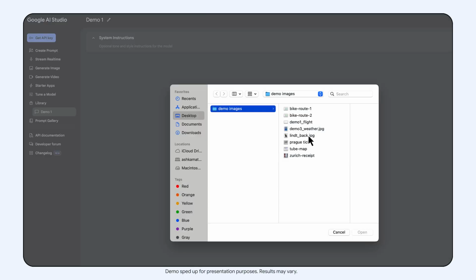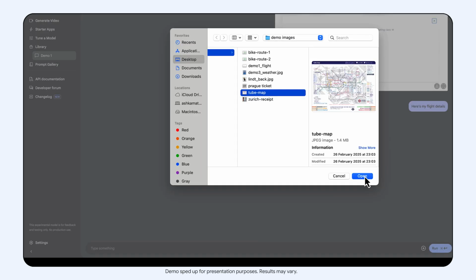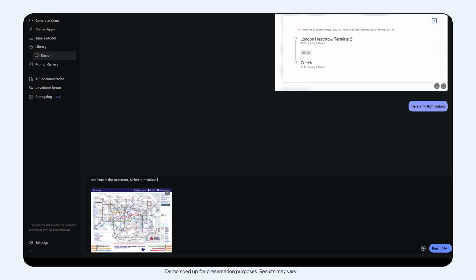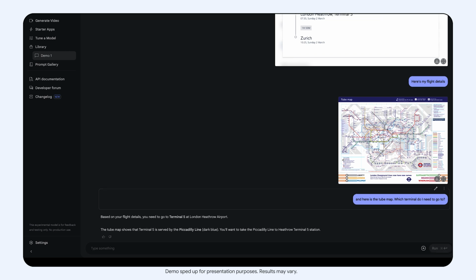First, I needed to figure out which terminal at Heathrow to get to and how to get there. So I sent a picture of my flight details and the London Underground map and let Gemma figure out a plan for me. As you can see here, Gemma told me what tube line to take and where to get off.